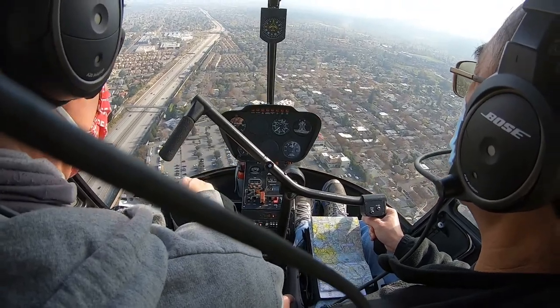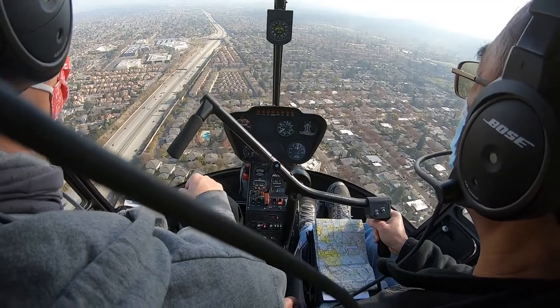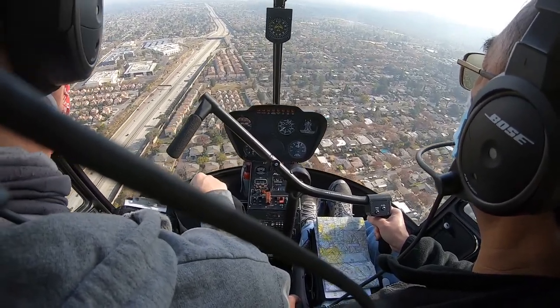Tower, Scout 3612, 30 left. Scout 3612, San Jose Tower, runway 30 left, cleared to land. 30 left, cleared to land. Scout 3612.